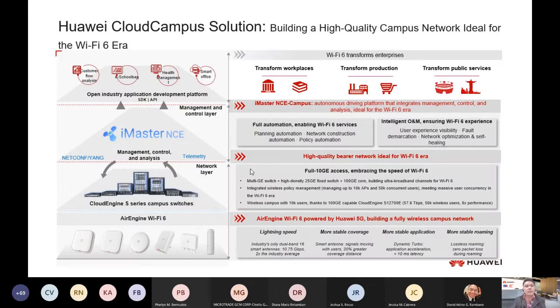So again, this is the Huawei Cloud Campus solution. This is the full hierarchical architecture, so let me discuss it. For the top part, we have the industries that can use this type of solution, like office, public services, production, and workplaces. Next is our iMaster NCE, an all-in-one platform for management, control, and analysis. For the network part, we have CloudEngine S-series switches, and as discussed earlier, AirEngine Wi-Fi 6.